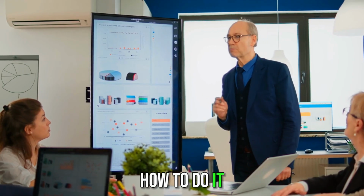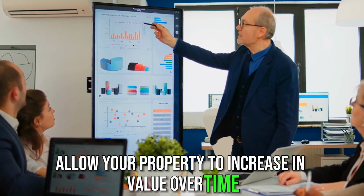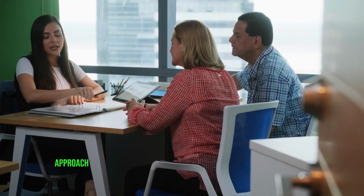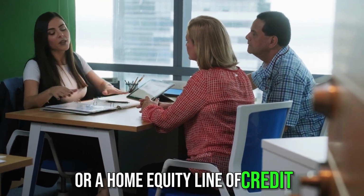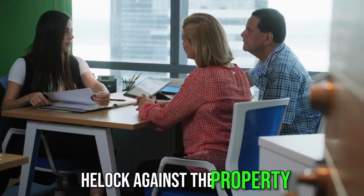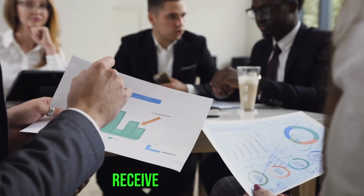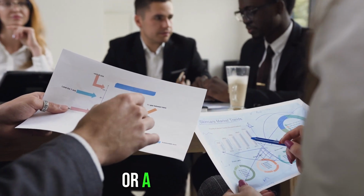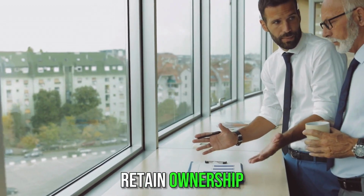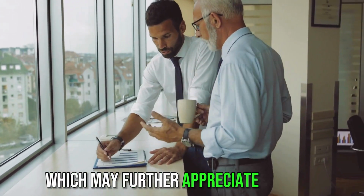How to do it? Wait for appreciation. Allow your property to increase in value over time. Apply for a loan. Approach a bank or financial institution for a loan or a home equity line of credit, HELOC, against the property. Use property as collateral. Secure the loan using the property's equity as collateral. Receive loan amount. Get the cash equivalent to the appreciated value or a portion of it. Retain ownership. Continue owning and managing the property, which may further appreciate in value.